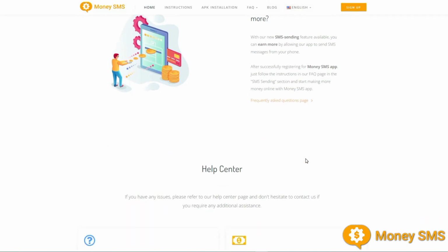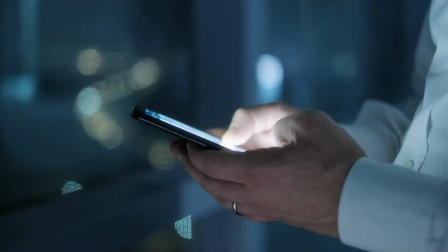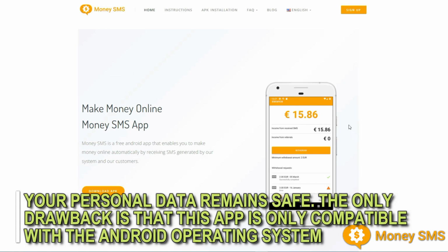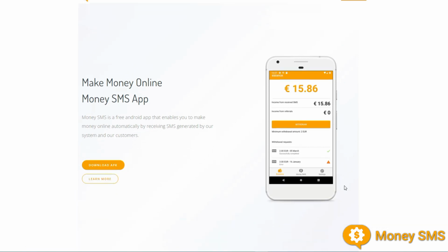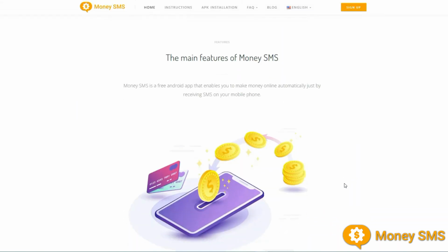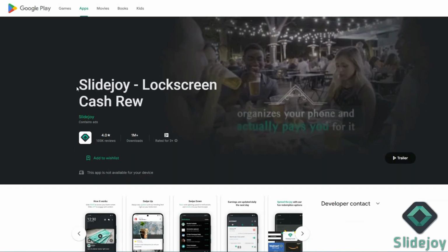There's no need to worry about security, as the app only reads its own test messages and not your personal or private messages. Your personal data remains safe. The only drawback is that this app is only compatible with the Android operating system. Unfortunately, iPhone users cannot download it, but don't worry, there are other apps that work for all users that I'll show in this video.